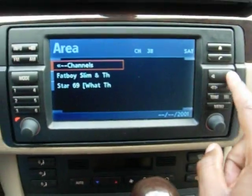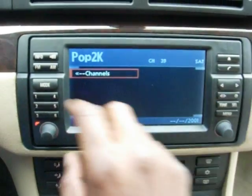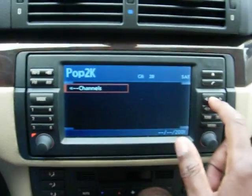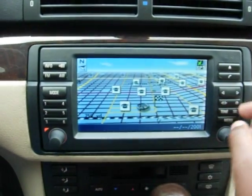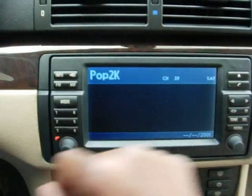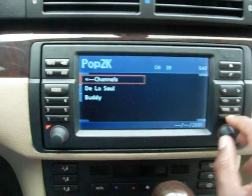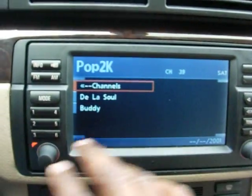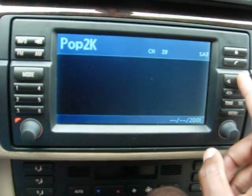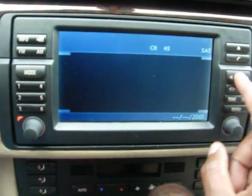The way it works, you can scroll through the channels using the arrows there to get your stations. The sound is really good. It's integrated with everything, with the monitor and stuff. The receiver in the trunk is fully integrated, so you have full control with these buttons here to go through the different channels.